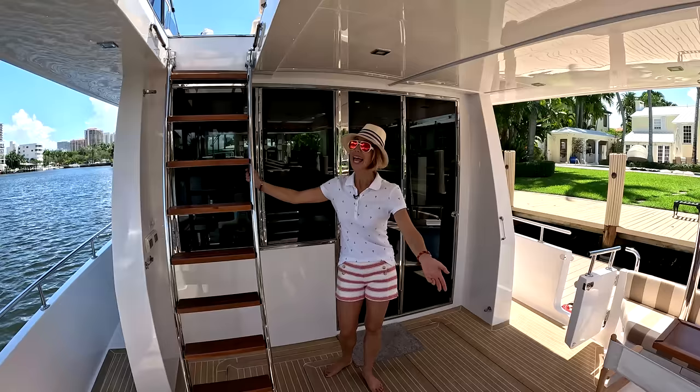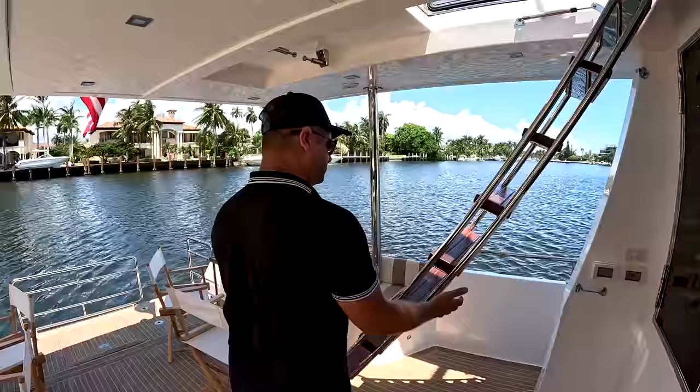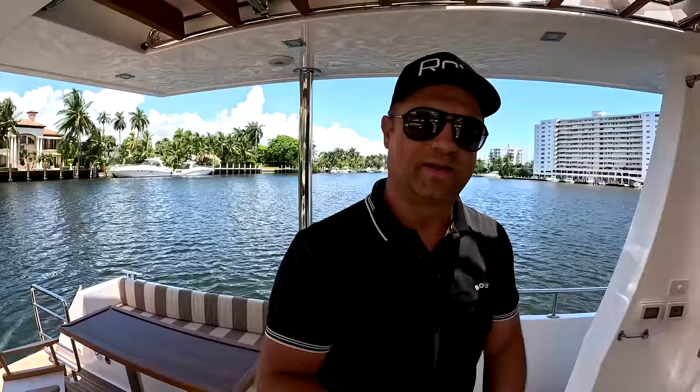Let's demonstrate the ladder. Okay, so first I thought, oh my God, getting this ladder up is gonna be super heavy, but no, there's a shock actually assisting me. I honestly pretty much need to stop it from going up. So you just put it up, put it in place, release the locks. Oh, even I can do it. And that's it. Ladder's up, out of the way. You probably forget you have a flybridge. Okay, then I'll keep going.